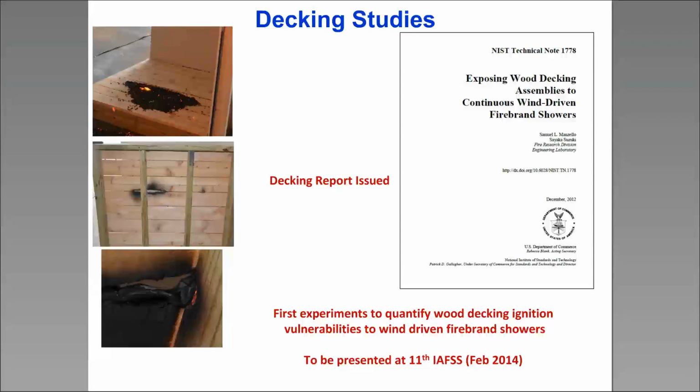We've actually looked at wood decks. From post-fire studies that have been done here by my colleagues at NIST, as well as from talking to the fire service, decks are believed to be a problem in these WUI fires. For example, the wood decks catch fire and actually ignite the structure itself. So we did a whole series of experiments looking at how wood decks ignite under continuous firebrand showers, and this is the kind of data you see.